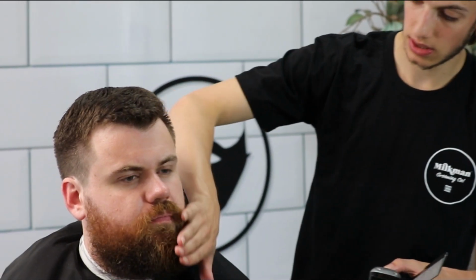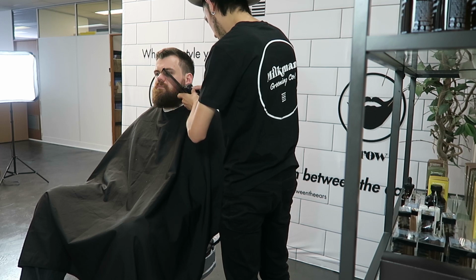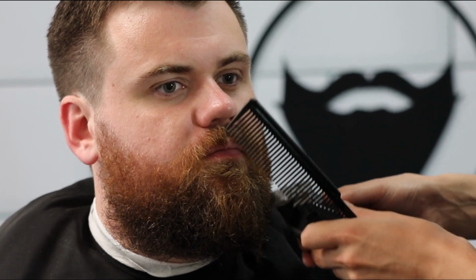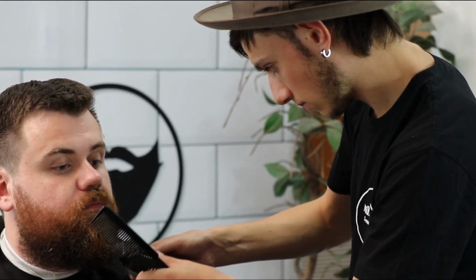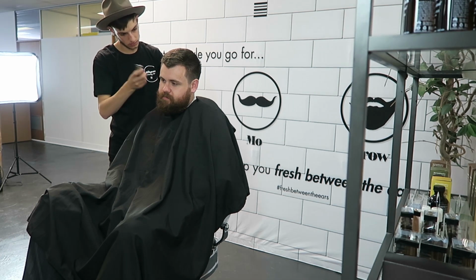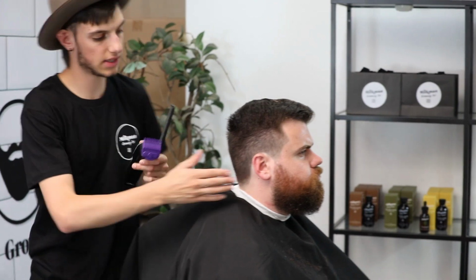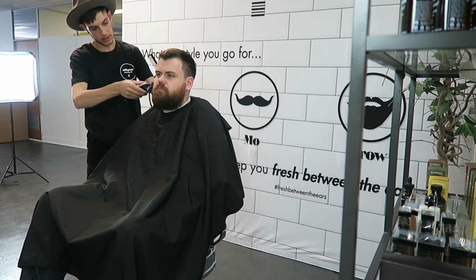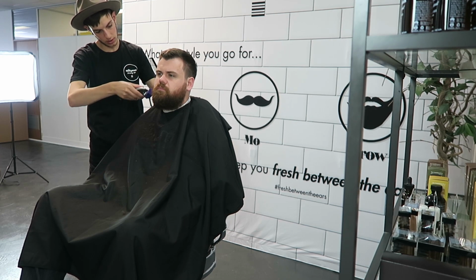The first steps of trimming the beard is starting from the left side and working my way down and doing all the front, and then I'll work towards underneath. The next step from here, we'll be blending down the sides. Using the 1.5 guard on the clipper, begin to take out some of the hair and work your way down.